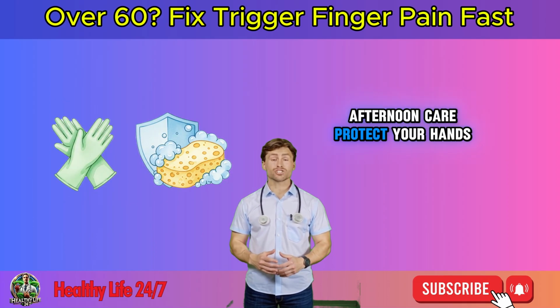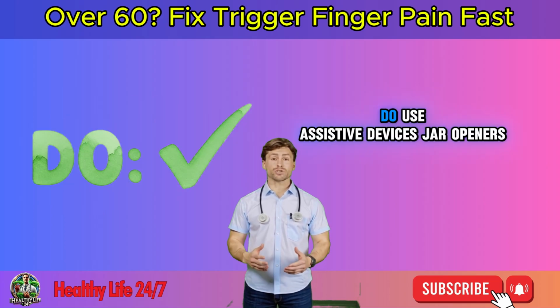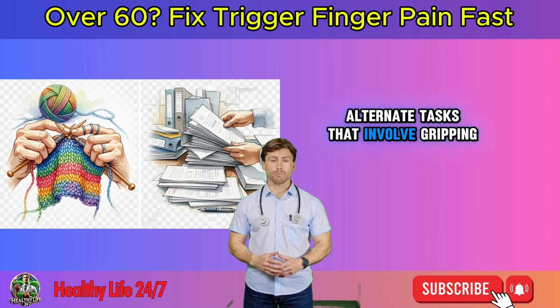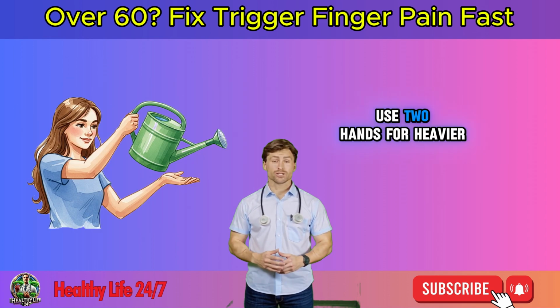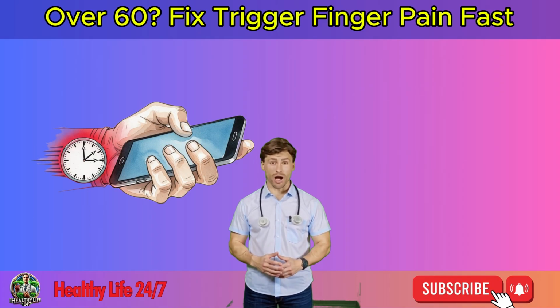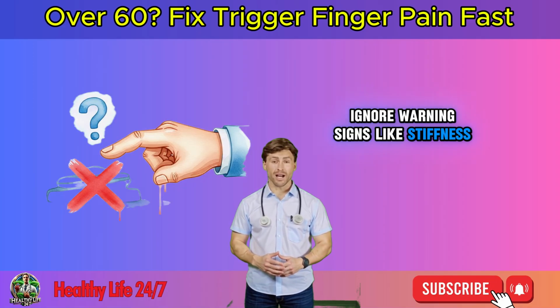Afternoon care, protect your hands. This part of the routine is about reducing strain on your hand tendons. Do: use assistive devices, jar openers, padded grips. Alternate tasks that involve gripping. Take hand breaks every 30 minutes when cooking or crafting. Use 2 hands for heavier objects to distribute strain. Don't: hold small items for too long, like pens or phones. Grip tightly without a break. Ignore warning signs like stiffness or soreness.